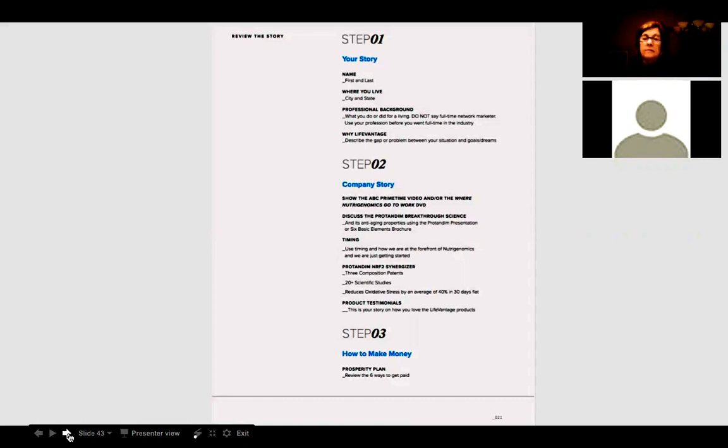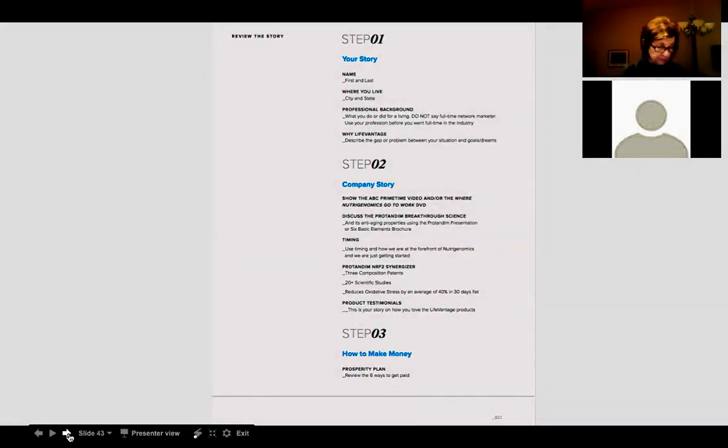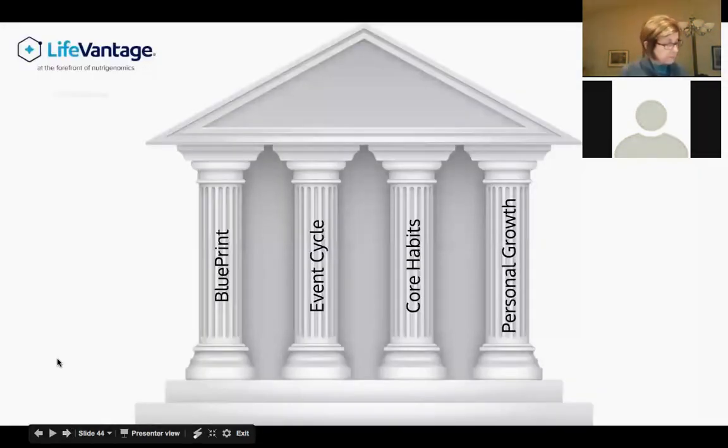And then step 3, how to make money. People want to know, okay, that's great. If they're business minded, they want to know though, how do I make money?